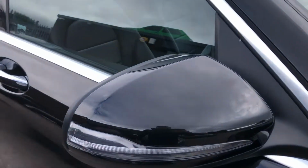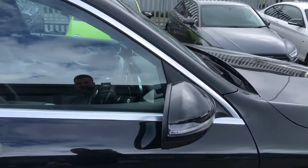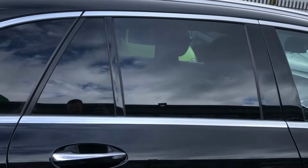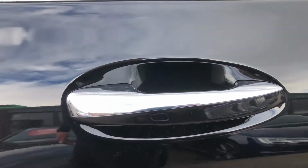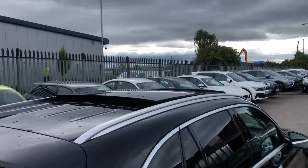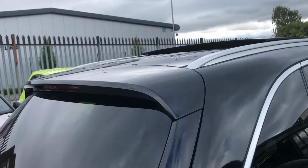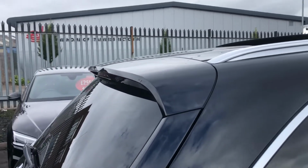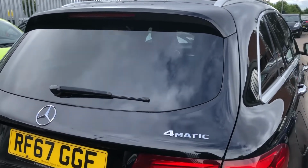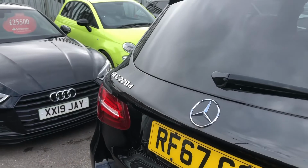You can also see on there, got your body coloured door mirrors with your built-in indicators, chrome window surround, gloss black on the A pillar, gloss black B pillar, and tinted privacy glass. And you can also see you've got the chrome door handles as well. And moving around up top, you've got your electronically operated pan roof, aluminium roof bars, nice rear lip spoiler as well with a built-in high level brake light, gloss black C pillars, tinted privacy glass, rear wiper, and of course you can see your 4Matic badging, GLC badging.